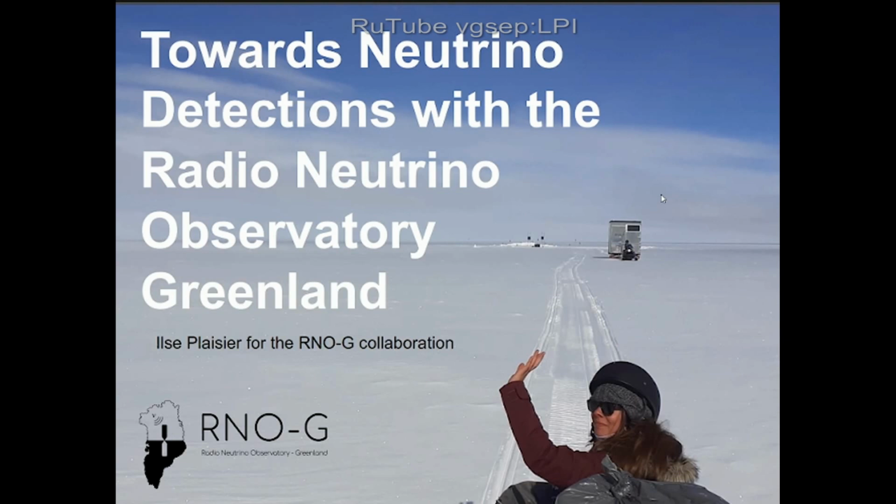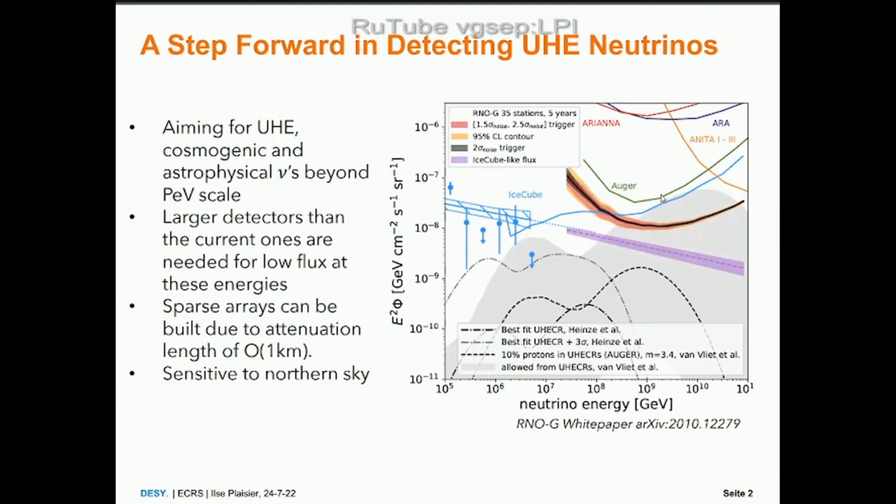And we're using the radio technique, so the radio emission that's coming from the particle shower when a neutrino interacts in the ice, to detect neutrinos. We have not seen such a neutrino with this technique, no one, simply because it's quite new. So all the experiments that are there are not large enough to actually detect something. So why do we need a new technique to detect neutrinos?